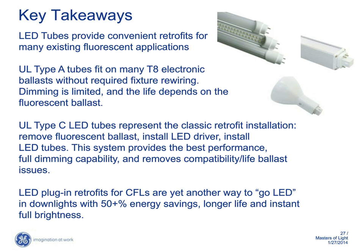And then finally, LED plug-in retrofits for CFLs are yet another way to go LED. In downlights particularly, you're going to get more than 50% energy savings, 2.5 times the life, and being able to get to full brightness without waiting.